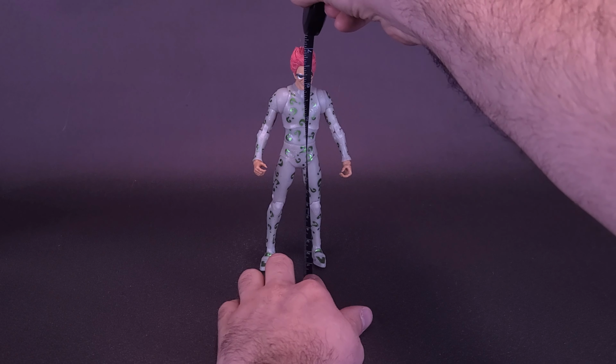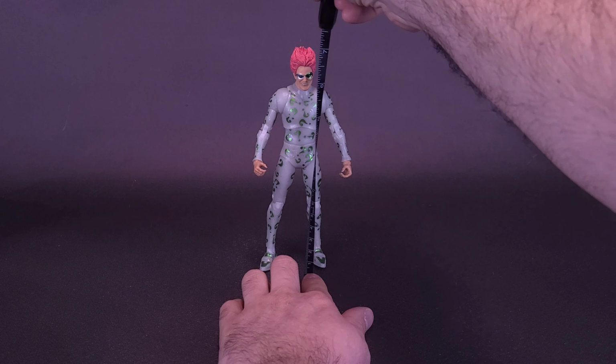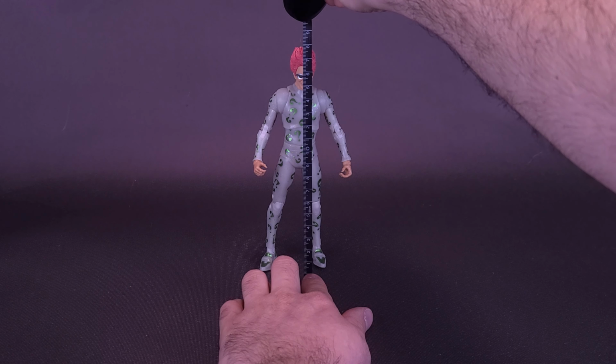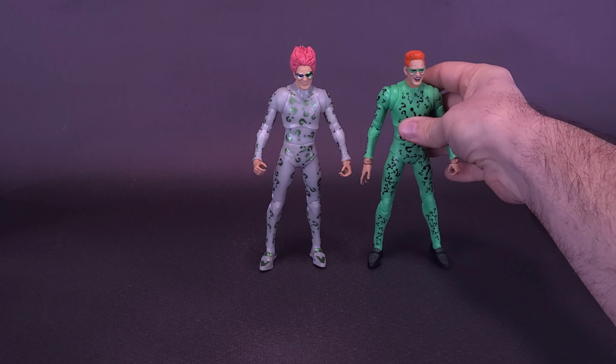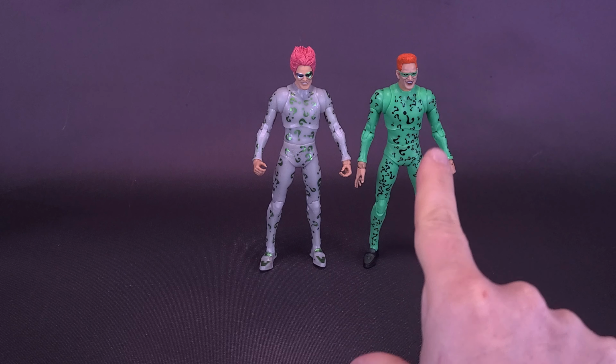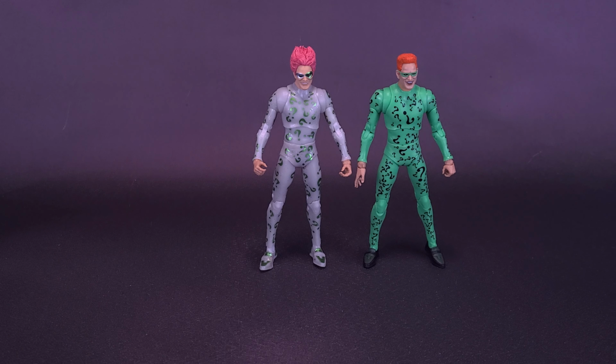If the tape measure is going to tell us anything, it's that Riddler is, first of all, using the same body as the original Riddler, and that the figure stands at 7 inches in height, or roughly 18 centimeters tall. To anyone with a little bit of knowledge, you can clearly see that they're using the exact same body as the original Riddler. Different deco, obviously, and different head sculpts altogether, but the exact same bodies.